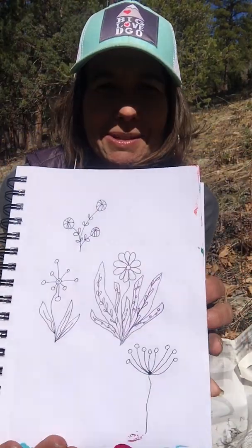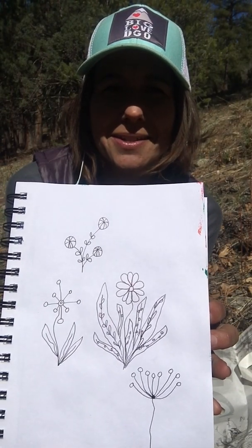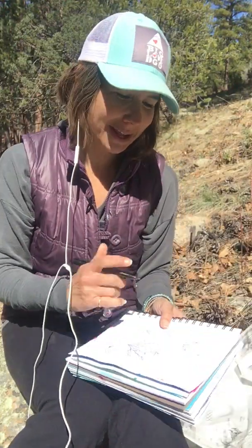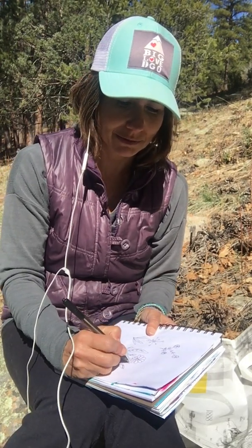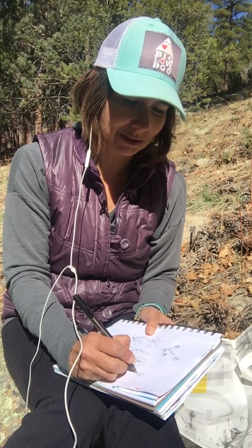So you can see there, I'm just playing around with some texture and shapes inside of my leaves and my little flowers right there. So I might add another. Kind of reminds me of when you've got a bunch of flowers coming up. I usually draw just one, but let's just do a bunch, right?